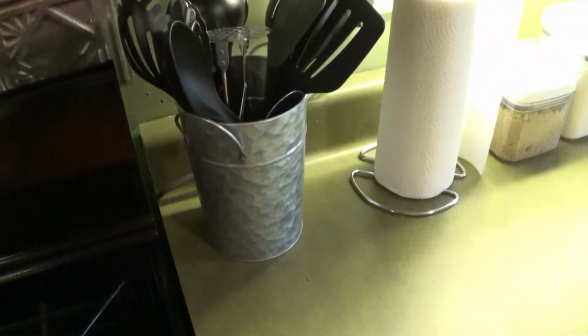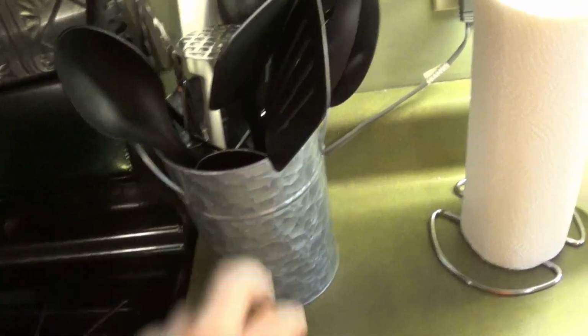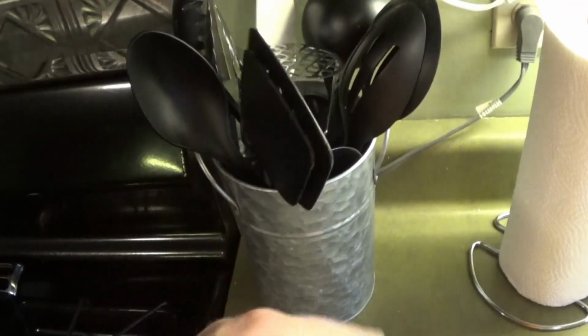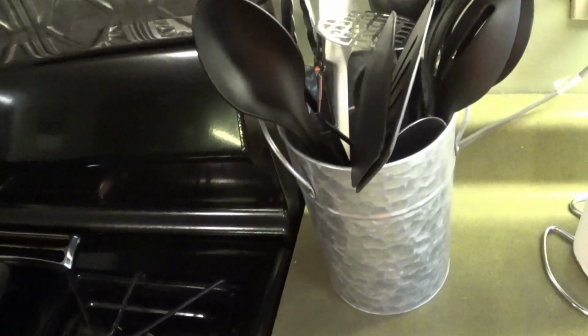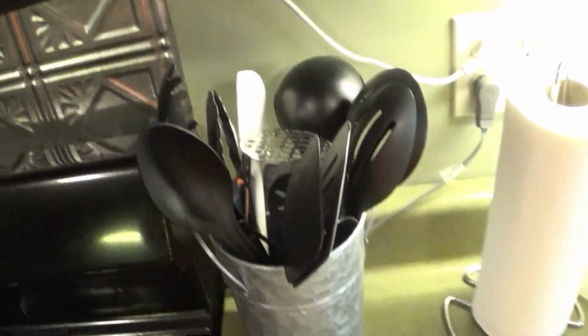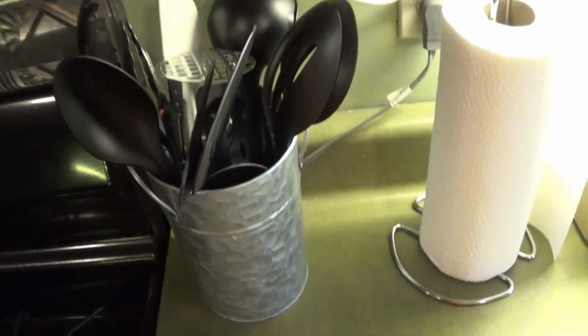Right here, we got this at Walmart for like $5. This little old tin can looking thing. This is full of all of our spatulas and serving spoons and tongs and oh my goodness, just made a big mess. Just kidding, but that scared the crap out of me. But all that stuff's in there.